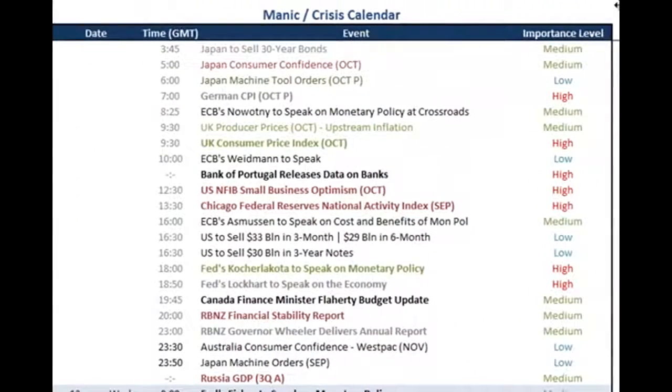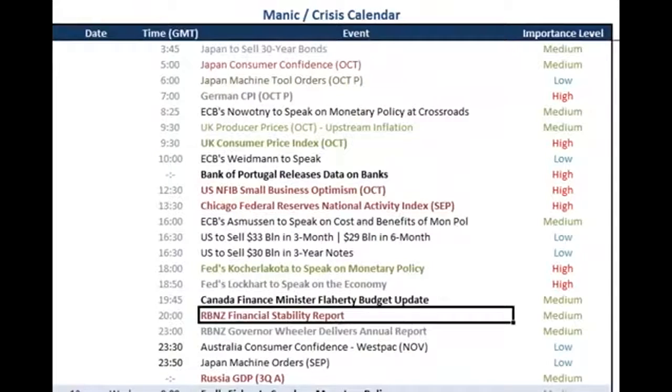What we were looking at was the RBNZ financial stability report, as well as Wheeler's follow-up delivery of the annual report and the stability report to the Select Committee in Parliament. These are noteworthy, but a lot of what he said was repetition of the comments about a high Kiwi and the damage it can do to the local economy, as well as uncertainties surrounding the housing sector in New Zealand. All repeats of what we've seen in the past.